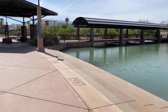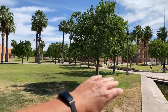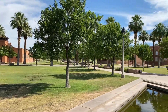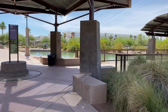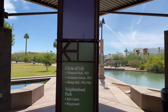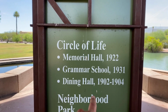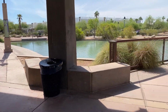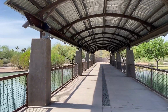This walking path, which makes a circle around the grounds, or at least not around the lake, but around the Memorial Hall, the Visitor Center, and the schoolhouse, is called the Circle of Life, and it has every year around. So here you see it's called the Circle of Life, and on the Circle of Life has Memorial Hall 1922, Grammar School 1931, Dining Hall 1902 to 1904. And there's a water feature here with a covered bridge.